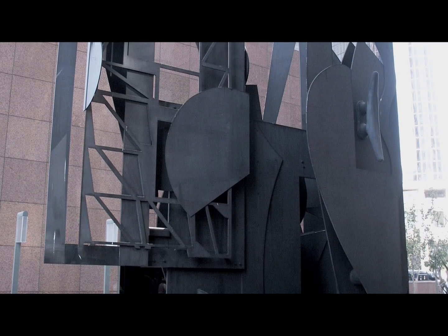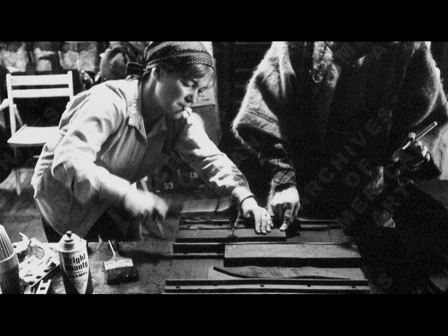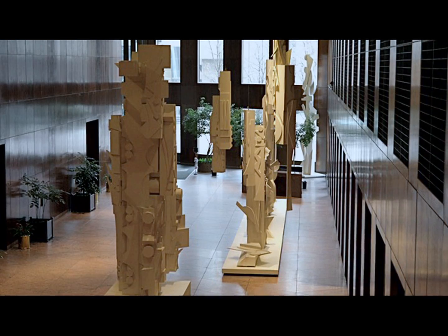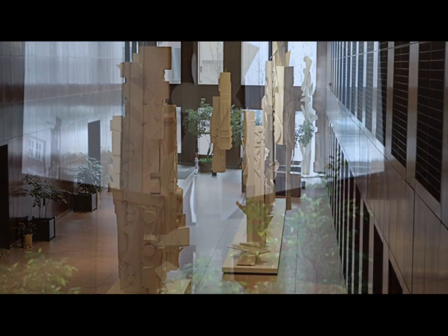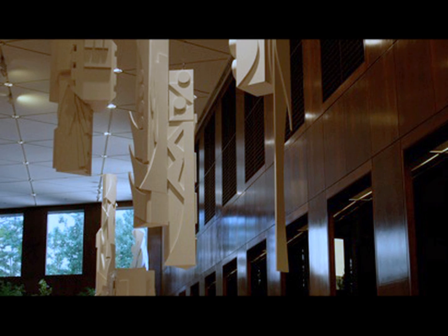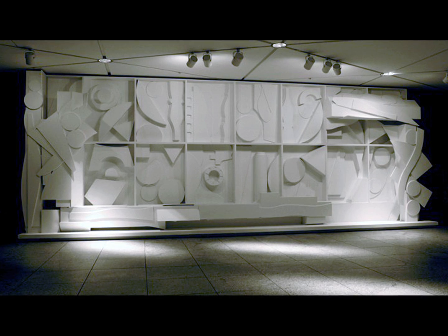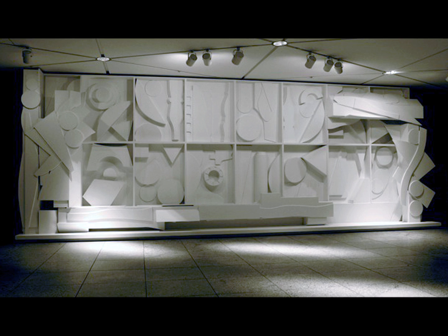In the mid-1980s, Georgia Pacific Corporation commissioned Louise to create a monumental sculpture out of their own plywood. This sculpture would be shown in the main lobby area at Georgia Pacific Building. Louise accepted the commission, but this time, instead of her usual black, Louise painted the wood white and thus created Dawn's Forest.